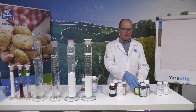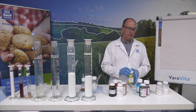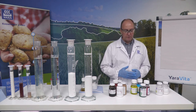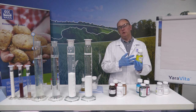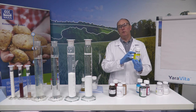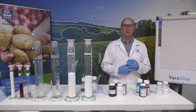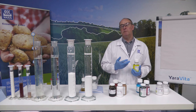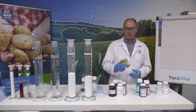So at the other end of the scale, we have the solution type liquids. Again, we have single nutrient liquids and multi-nutrient, quite often crop specific liquids. So with this sort of formulation, the clear liquid solutions, the nutrient is already dissolved in the product. So when it comes to using the product, the farmer is pouring it into his spray tank, he's just diluting something that is already dissolved. So that makes it very easy to use and dilute.